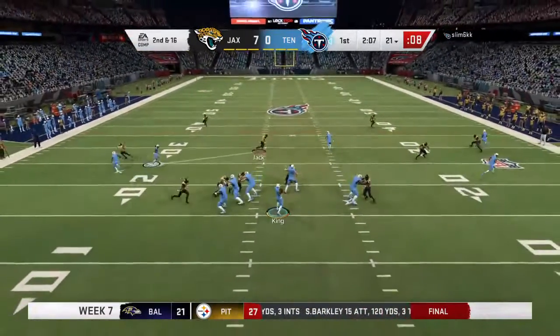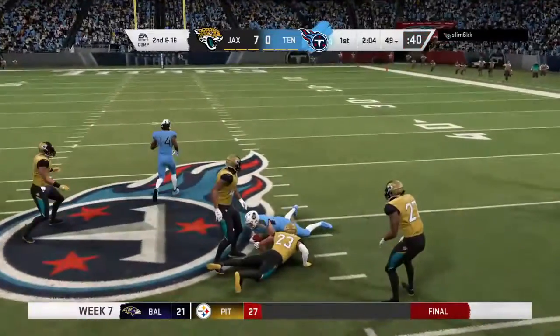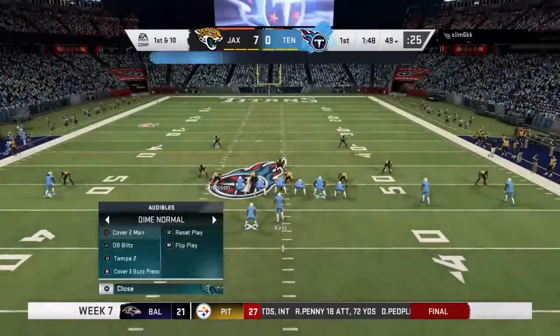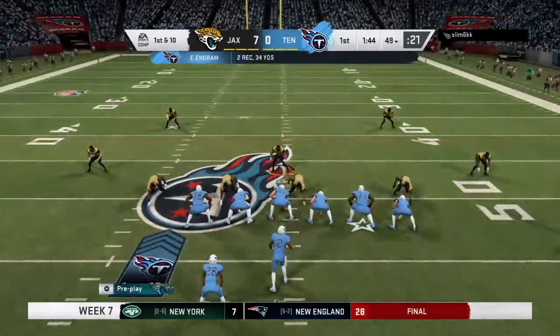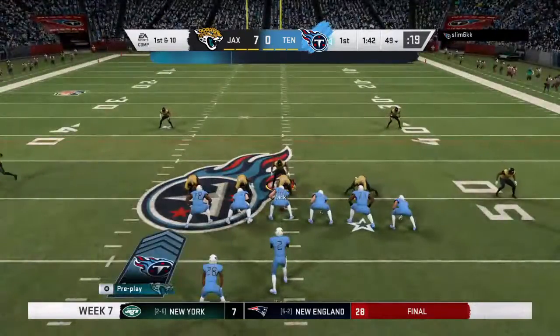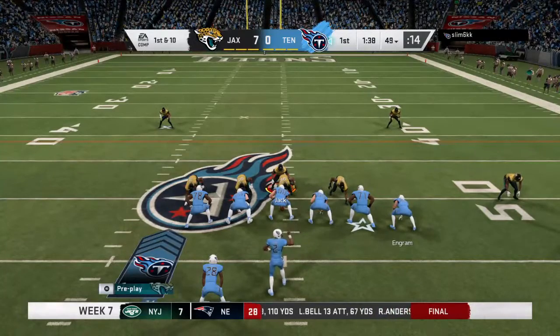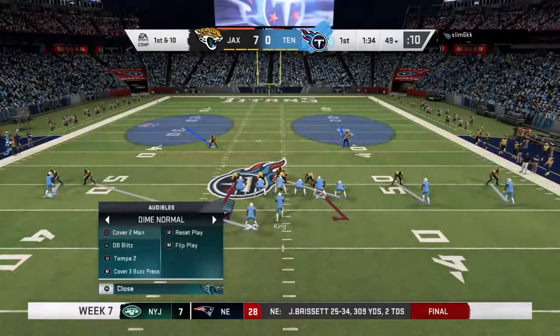2nd and long. They'll complete this to Ingram at tight end. And they nearly get this all the way to midfield. Mark him down at the 49. A gain of 28 yards there and give him a first down. Get off the field, D.